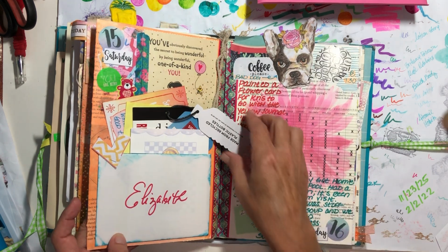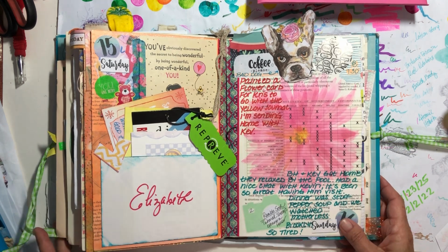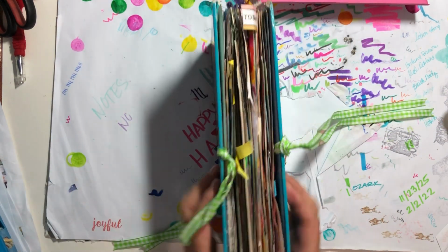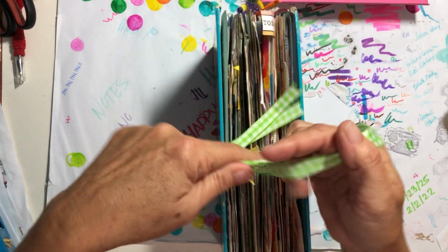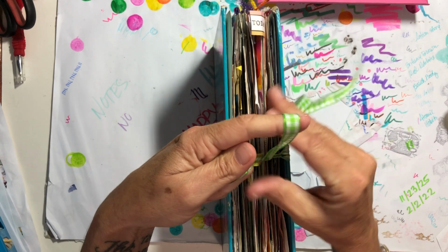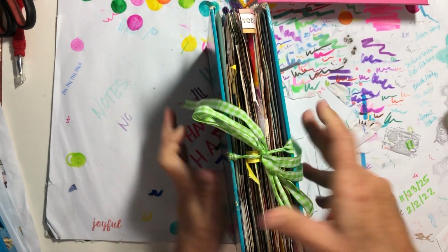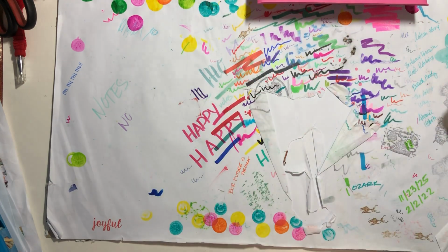Oh my gosh, so many fun things. So anyway, that's how I used to do my journaling. And if you want to see flip throughs on any of these, I will put the flip through link to the playlist below. It's just a fun way to journal, and I love these books. So that's going in the box, of course.